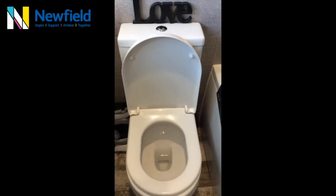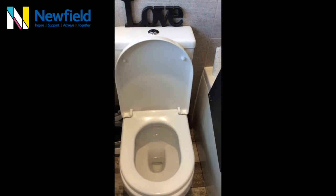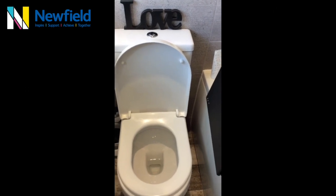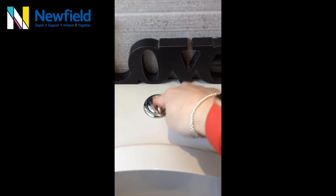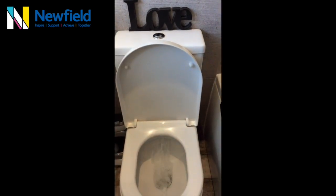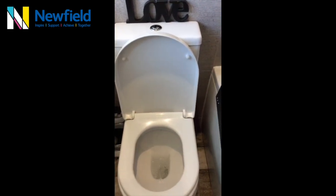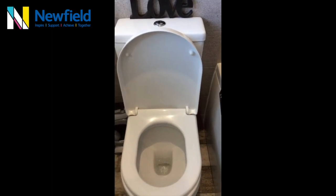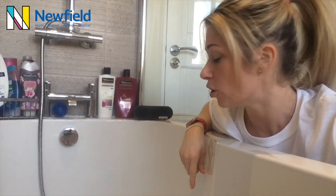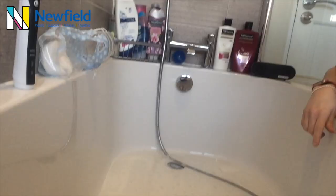So are you ready? We're going to look and listen to the sound of the toilet. We've got to go to this button at the top and we're going to press. That was the sound of the toilet. So we just listened to the sound of the toilet, and one that I missed before, a good sound of splashing. So now we're going to listen to a little bit of splashing.